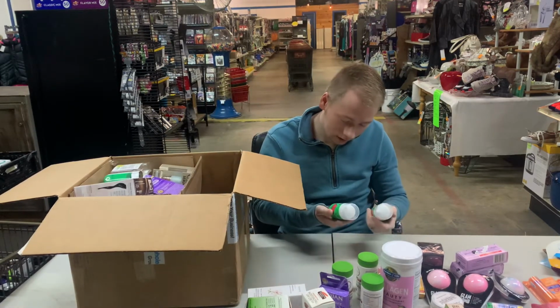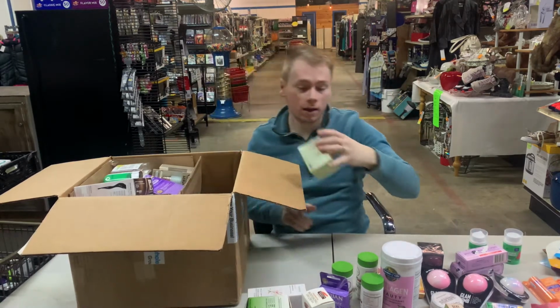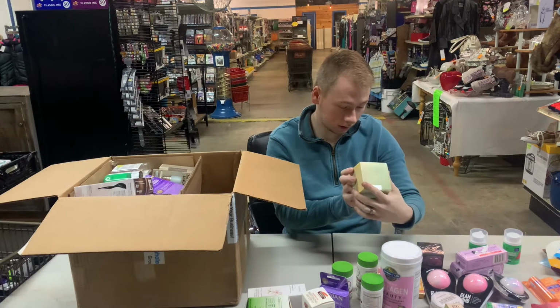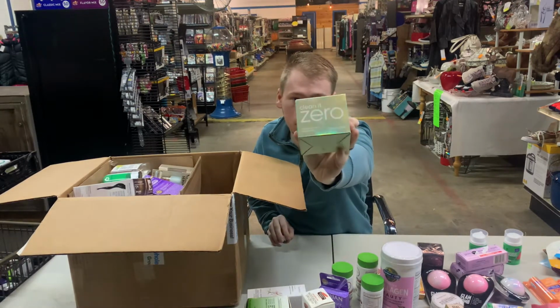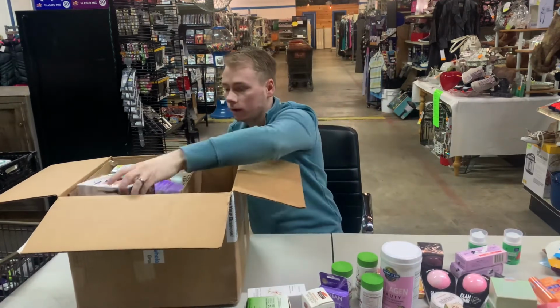Here's some more watermelon gel moisturizers. We had a couple of these in the other box. And Clean It Zero. Let's see. Cleansing balm, nourishing. Not exactly sure. I'll have to look that up a little bit more. Right there. Maybe that's an online item.